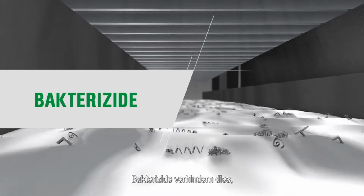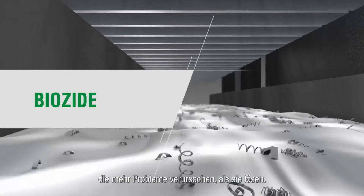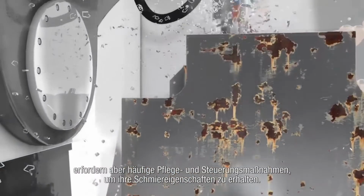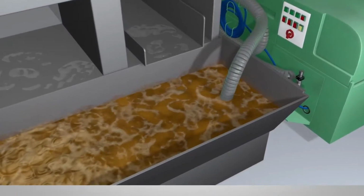Bactericides prevent this, but they typically contain formaldehyde release agents, harmful biocides that create more problems than they solve. Biocide-free cutting fluids are available, but while these meet stringent health and safety regulations, they could depend on costly additives and frequent maintenance to maintain their performance.